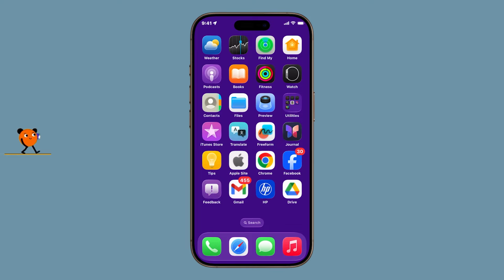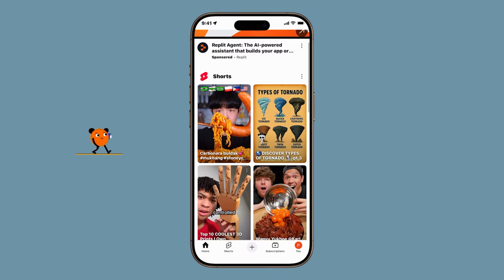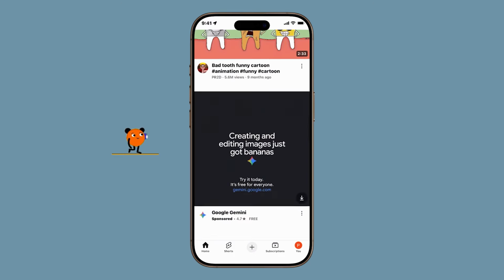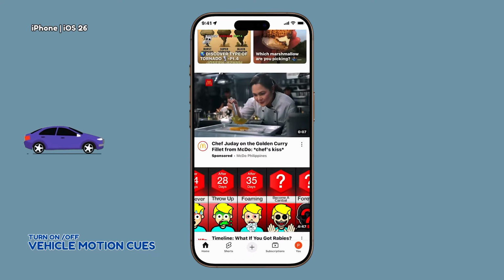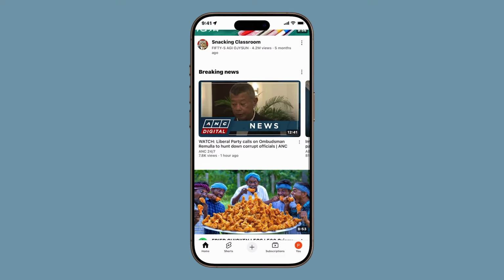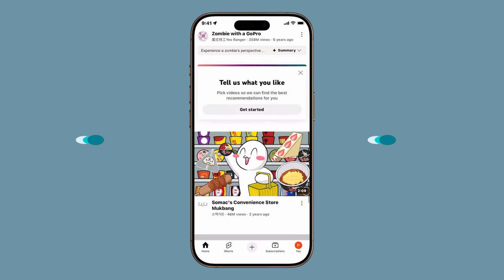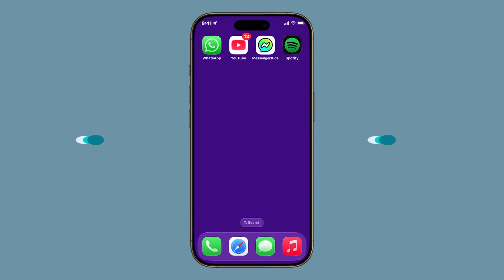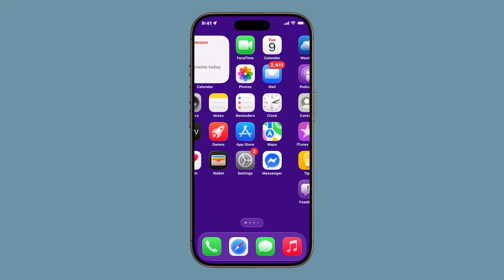Do you get motion sick when using your iPhone in a moving car? Good news! iOS 26 introduces a clever new feature called Vehicle Motion Cues, designed specifically to help reduce motion sickness while you're on the move. It works by displaying subtle moving dots on your screen that match your vehicle's movement, helping your brain and eyes stay in sync. Let me show you how to turn it on and customize it.